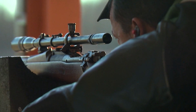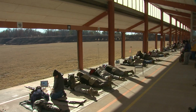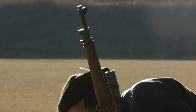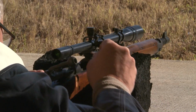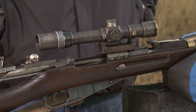These wood-stocked guns are today in the hands of competitors who are testing the limits of old technology at the Vintage Sniper Match. It's a match that brings a different type competitor out, brings a nostalgic competitor out. You'll see World War II time period rifles, sniper type rifles that were used during World War II, Korean War era. The optics are either original optics or current production, reproduction of old optics.